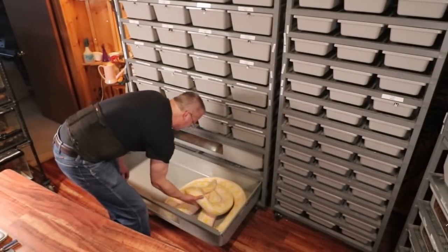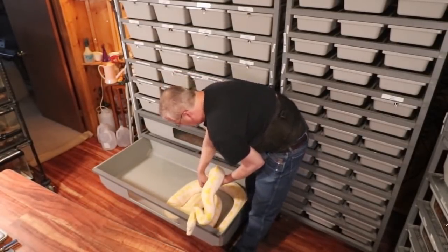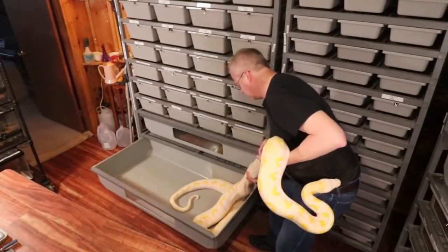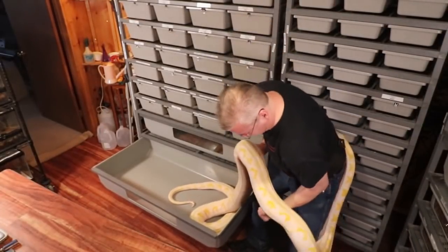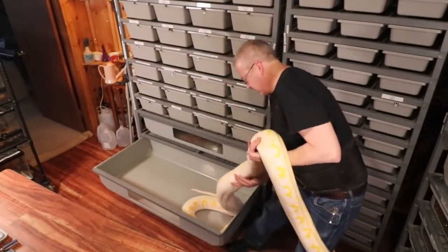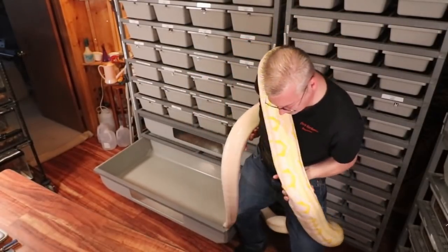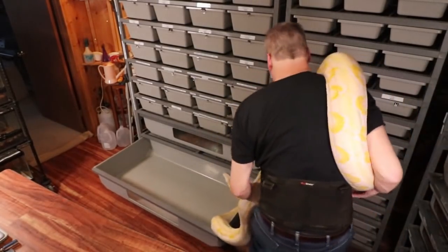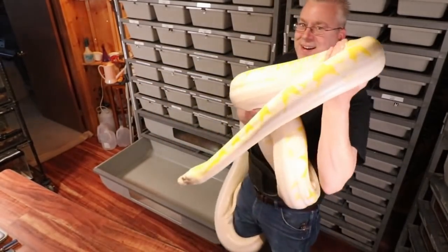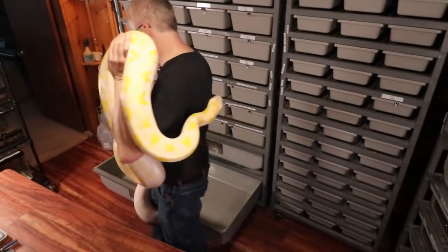All right, Lucy. There we go, here we go. She is a big girl. Wow. Alright. Oh, let's see if I can get her. She is a beast. A beast of a snake. Oh, she's getting away. There we go. Take a look at that big old beast. She's definitely gotten bigger. Whew.